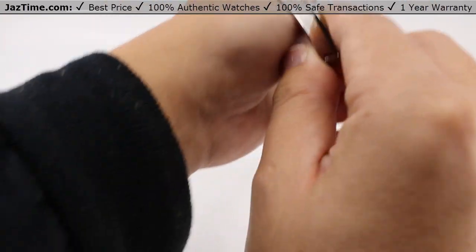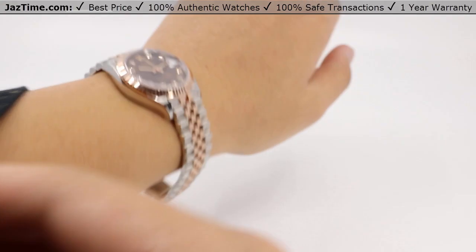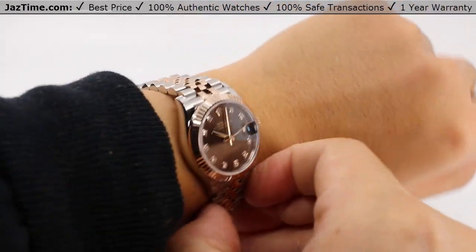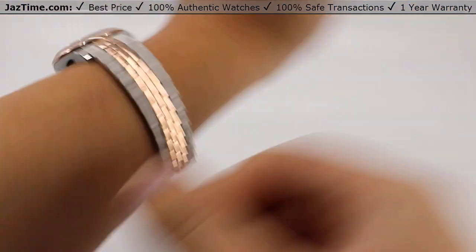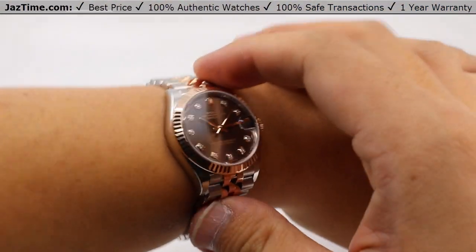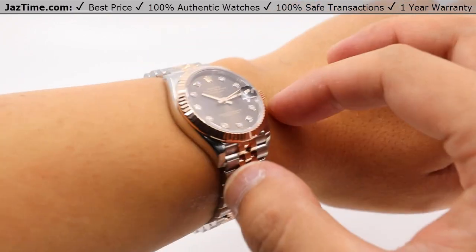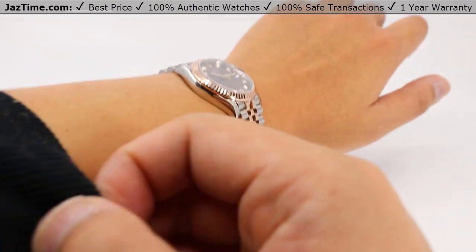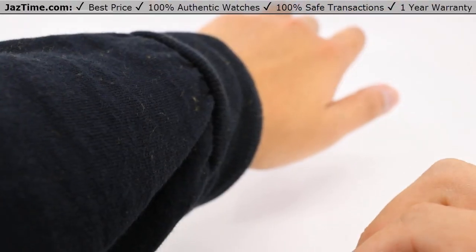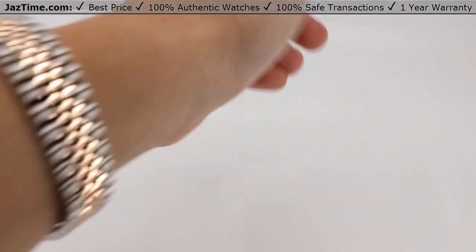Alright, and so to try this watch on, note that the dial is rather small on my wrist, at about 7.5 inches in circumference, but that gives it, I think, a very good balance between bracelet and case. And note that the case also does not rise too high above my wrist, so it fits very nicely under any jacket sleeve or long sleeve.